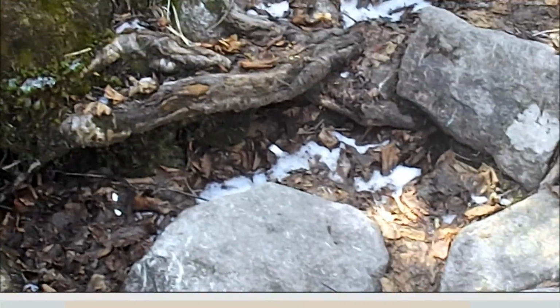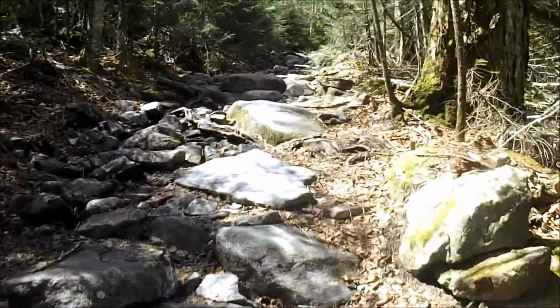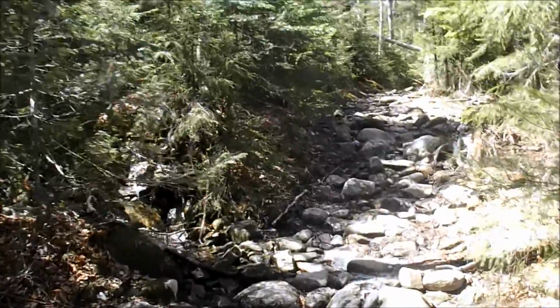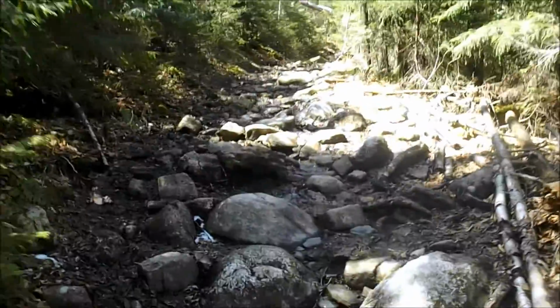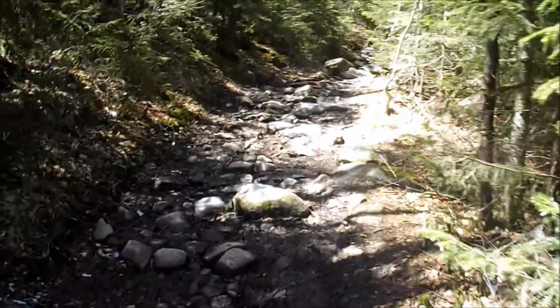Already got our first signs of snow and ice. It was only a matter of time. Right now it's just a dusting pretty much, but as you gain elevation, it's just going to get more widespread. We're on a north facing trail, so like I said, it's going to be a little more widespread and prevalent than on a south facing trail. I got microspikes, so hopefully that should be enough.